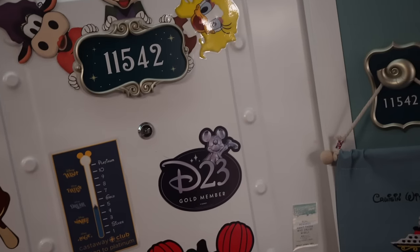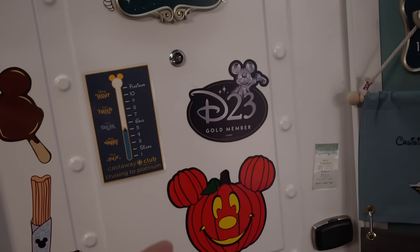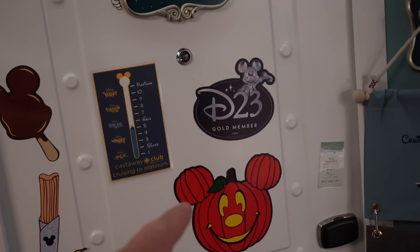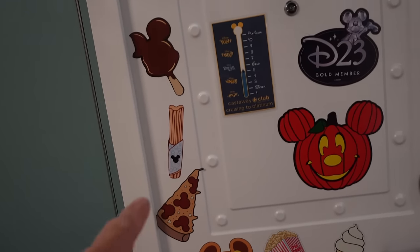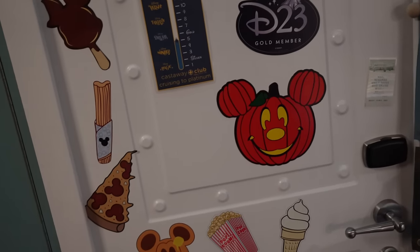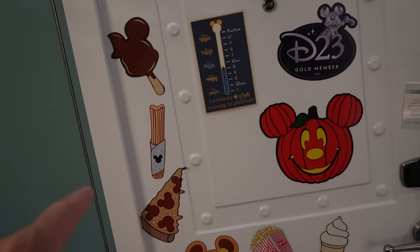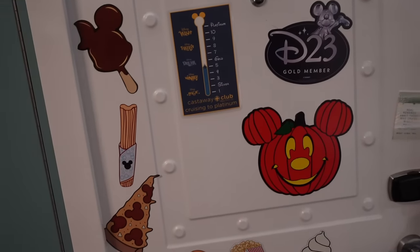I also have one of our D23 gold member magnets there. We also got pixie dusted this Mickey pumpkin magnet on our last cruise, last Halloween on the High Seas cruise, which was super fun. I got these as well. These are all just Disney snacks. Love those. I've always wanted to get Disney snack magnets because one of the things that we love the most on cruises is the food.